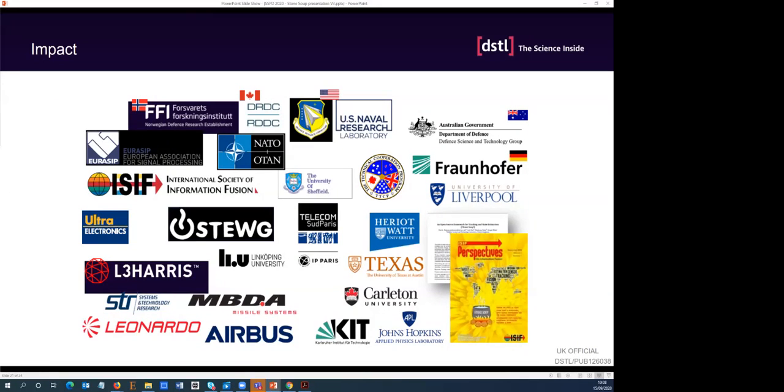And this is the kind of impact we've got. We've got a large number of academic, industrial and government entities that are using Stone Soup, and also a number of different collaboration opportunities. For example, in ISIF, the International Society for Information Fusion, and in NATO, and in a group of government labs called TTCP. There's a large body of collaboration around Stone Soup now. Next one, please.